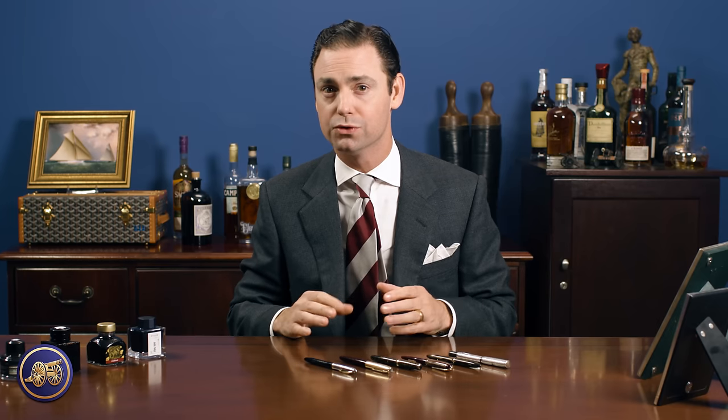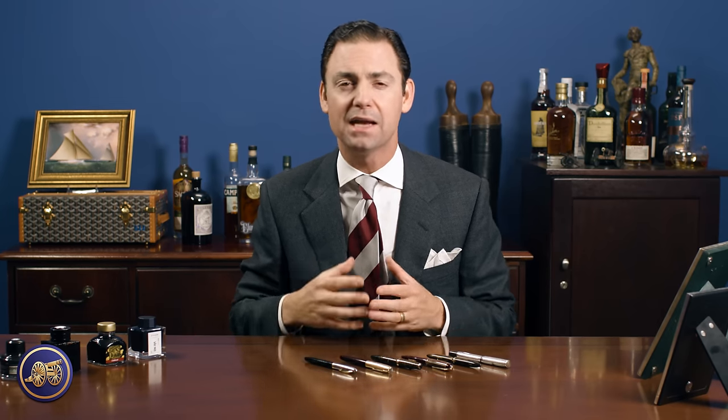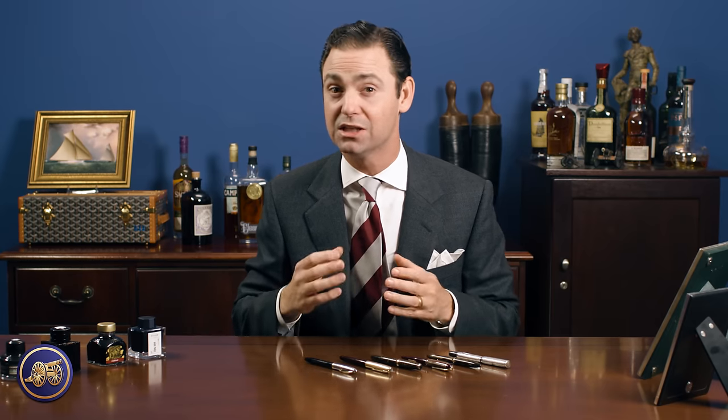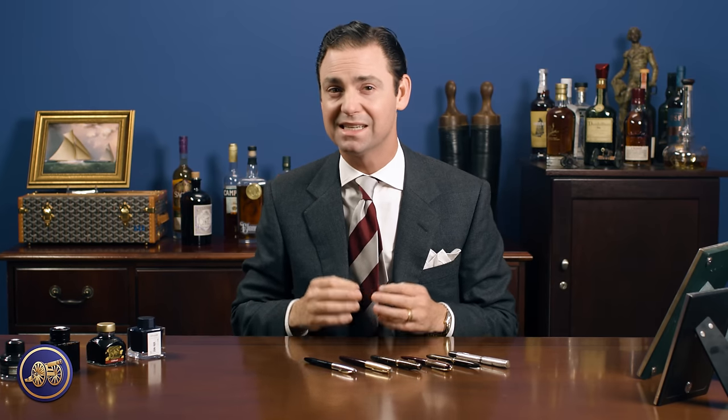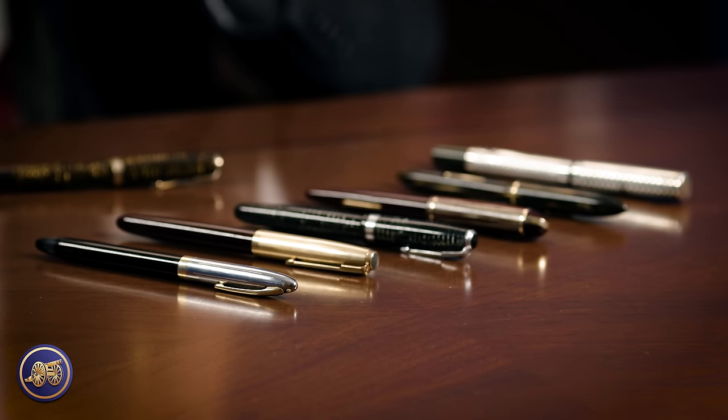It is definitely true that they often write better than newer pens, but perhaps the main reason I enjoy writing with a vintage fountain pen is that you actually have a small piece of history in your hand as you write. Vintage pens were crafted by skilled artisans who put their years of experience into each and every piece. It is this craftsmanship which allows these pens to stand the test of time.